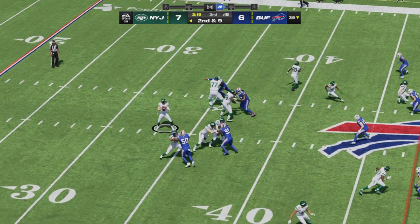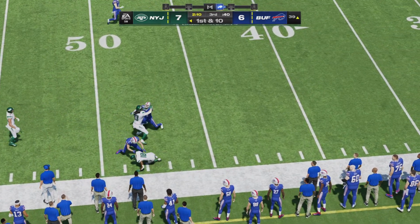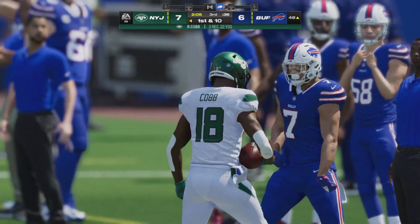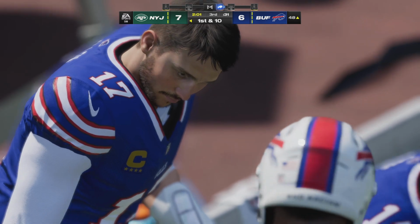On 2nd down, here's Wilson. This is Cobb with a catch right side. And he'll be taken down, but not before he works it past the 50. Second catch for him today, and it'll wind up a first down.